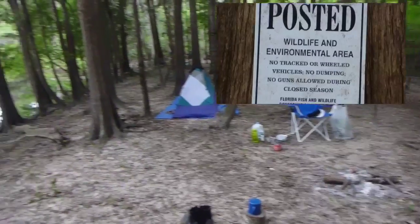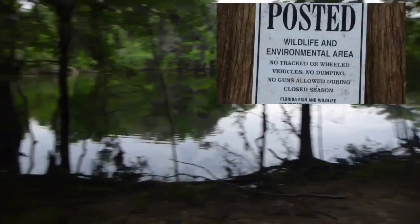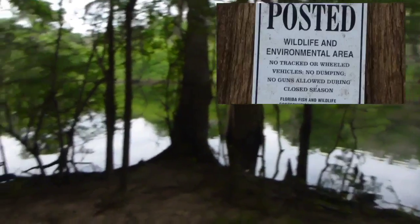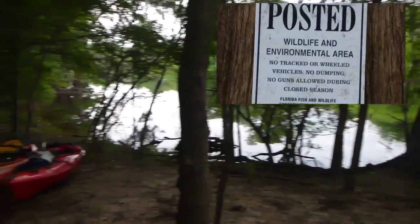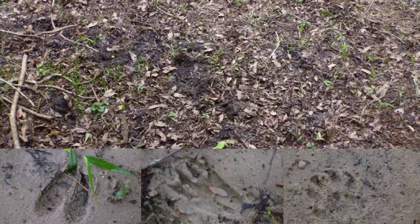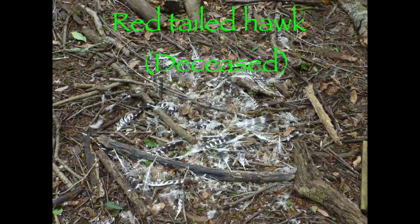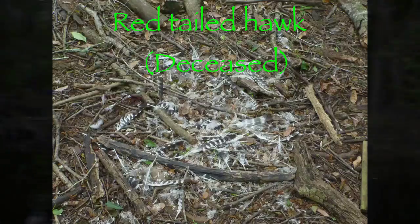An hour of paddling later, we saw a small swatch of public land on the left. It wasn't clear whether camping was permitted, but we figured we'd take our chances. Our campsite must have been Grand Central for wildlife. The next morning we saw tracks from deer, possum, raccoons, even wild boar. It appears this red-tailed hawk may have partied just a bit too hard.